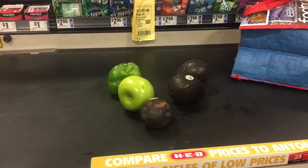Yeah, so instead I use one of these, and when I put them on the conveyor belt for the cashier to check them out, I open it so they can kind of see inside and do their cashier thing. I know a lot of people do not have access to these, so the cheaper alternative for this is to just put your tomatoes or put your oranges into your shopping cart without a bag.